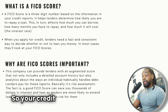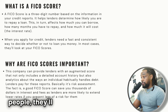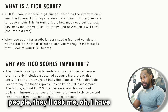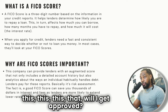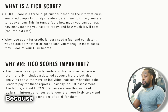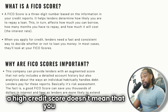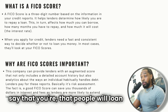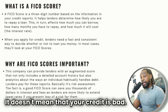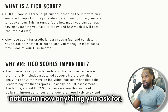So your credit score affects a lot of things, and this is also why people ask me, oh, I have an 800 credit score, will I get approved? I don't know. Because you have to understand that just because you have a high credit score doesn't mean that people will loan you money. It doesn't mean that your credit is bad, but just because you have a high credit score does not mean that anything you ask for, you will receive.